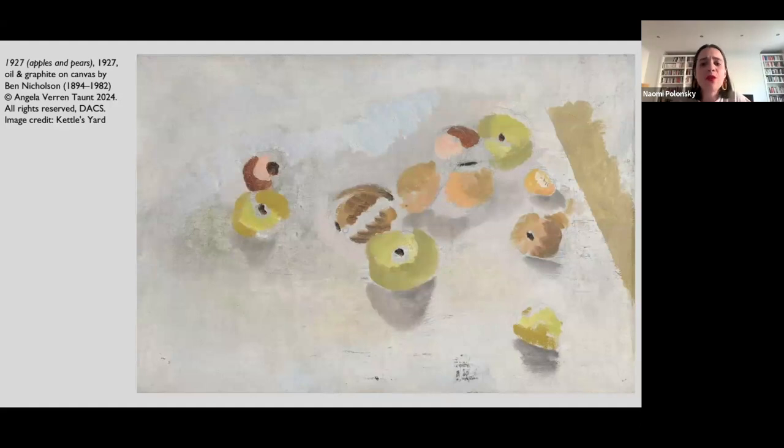If you focus in closely on any one individual fruit, you might think that you were looking at an entirely abstract shape or form. But when you step back and see the entire composition, you intuitively know that what is being represented is an array of apples and pears. So Nicholson is investigating the boundaries of our perception here and the point at which a painted mark goes from being abstract to representational. This painting was an important work on Nicholson's journey towards abstraction.